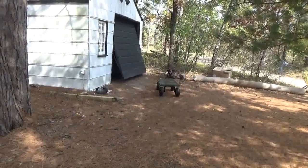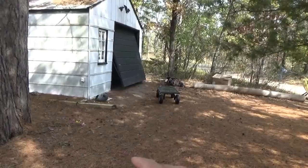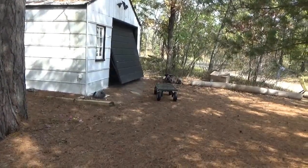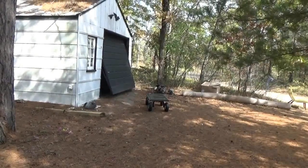But looking really good here up front. And then the garage still has things that belong in the wood shop, and the wood shop has things that belong in the garage. And let me take you over there. But on the way I want to show you something really cool and exciting.